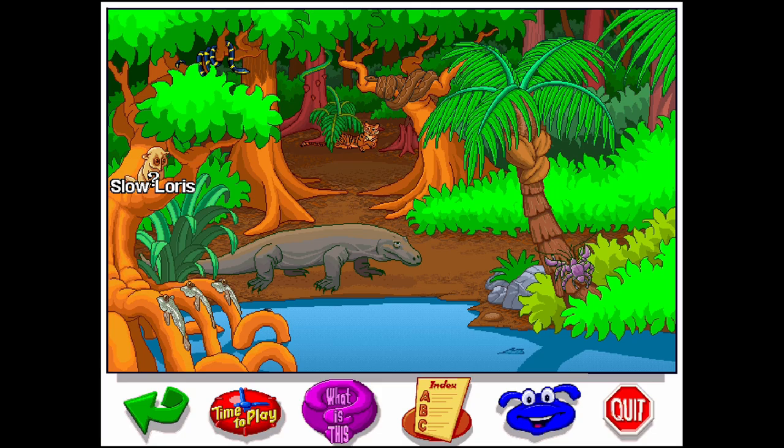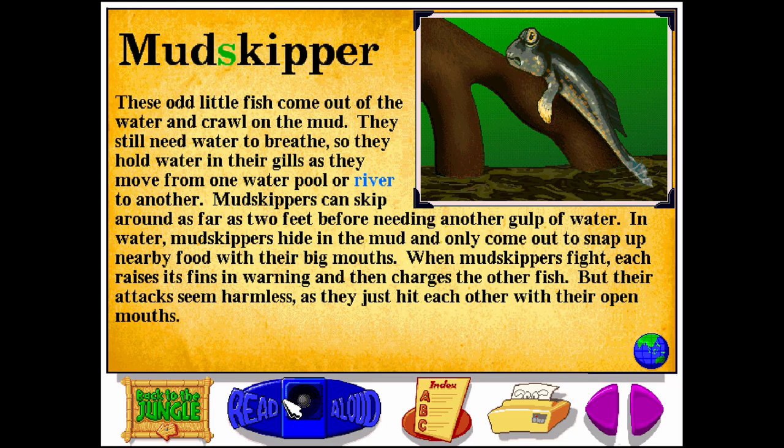Mudskipper. These odd little fish come out of the water and crawl on the mud. They still need water to breathe, so they hold water in their gills as they move from one water pool or river to another. Mudskippers can skip around as far as 2 feet before needing another gulp of water.